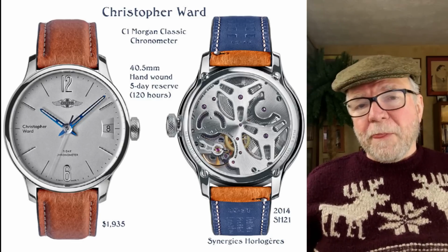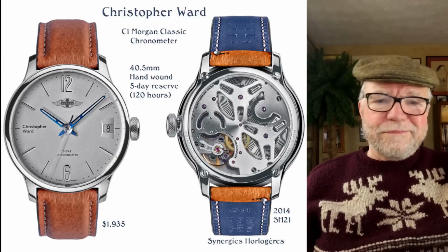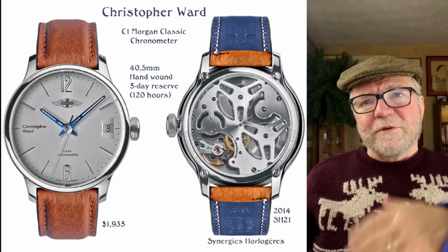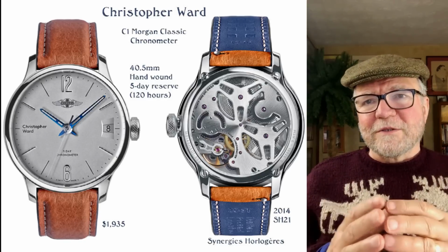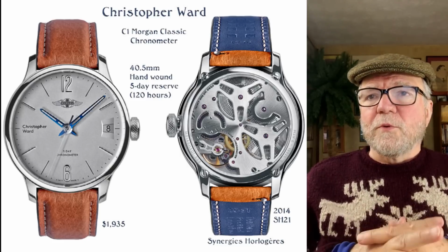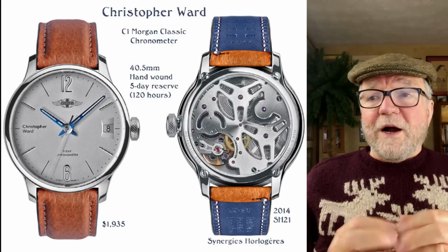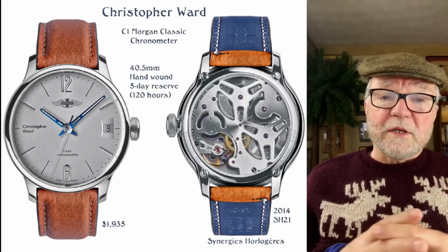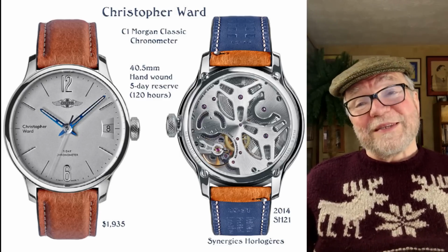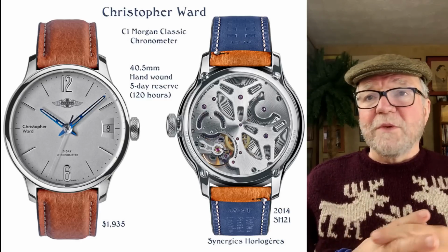Now, Christopher Ward has a deal with the Morgan car company. They have the exclusive deal to use the Morgan logo on their watches. And in fact, there are two different logos that they have. This particular one is a good size, 40.5 millimeter. It's hand wound, my favorite. 5-day reserve. And it uses their in-house movement, the SH21. SH21 is for Synergy's Technologies. And it's $1,935, which to me is a great price.